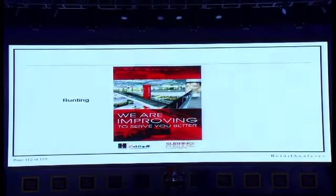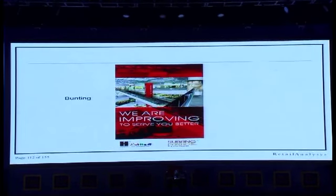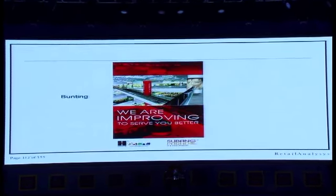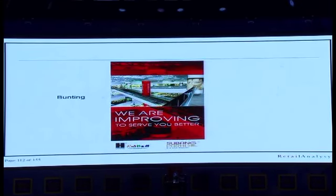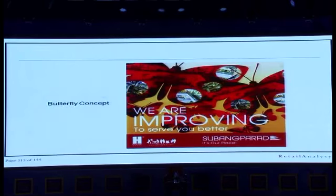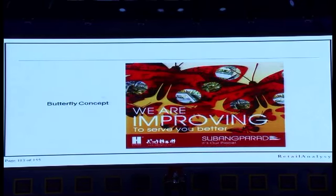We have bunting around the mall. These are very graphic elements. It's very strong colours. The branding agency is key in this. It's pushing not only the centre name but also the company name. The butterfly concept at this stage was simple in terms of explaining that we're evolving. We're going into something very beautiful, and we could use that element and that image in a number of different ways.